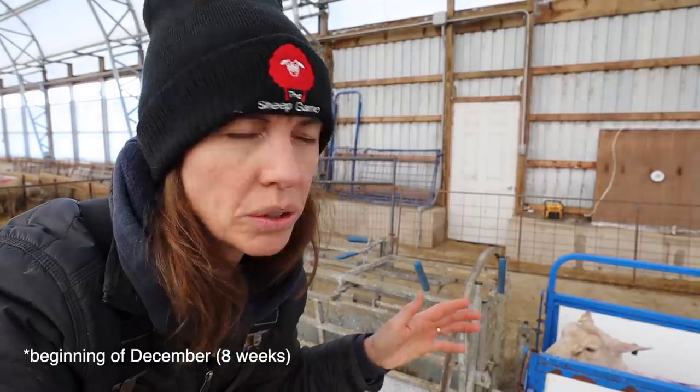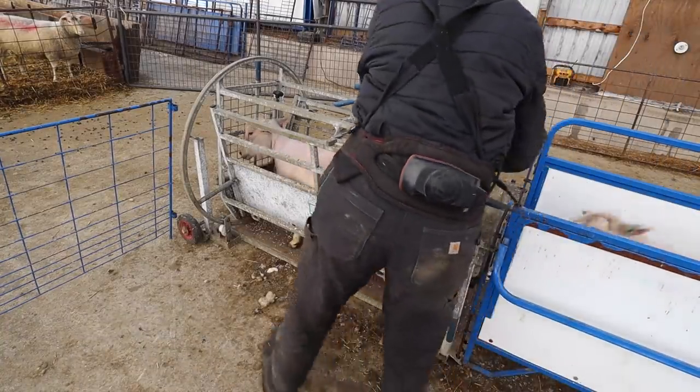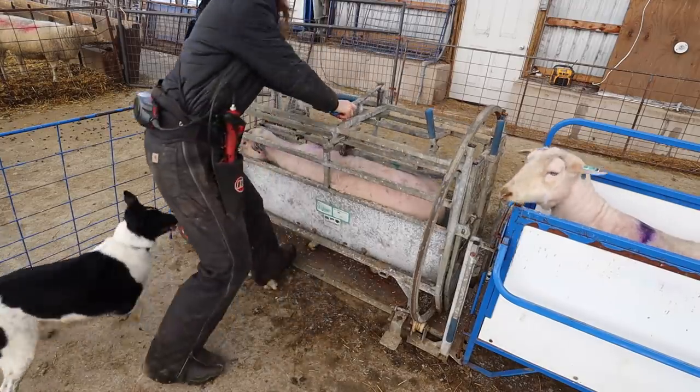These guys were just done. It's been two or three months, so we're on a pretty good schedule now. Guys are too small without the wool.